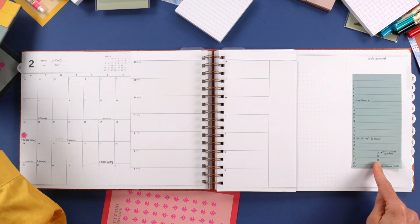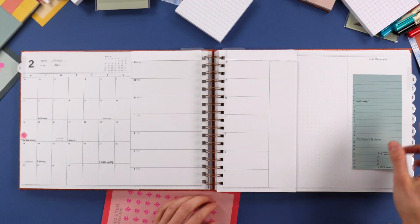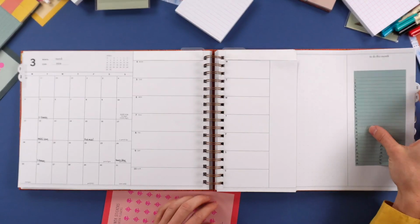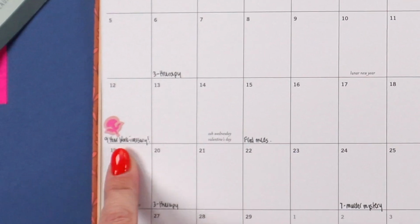I did another Lolly hack of the line sticky note with the dates. And so I did that for... Okay, wait. February 12th, 9-year work anniversary.